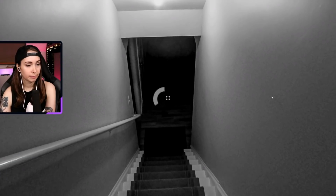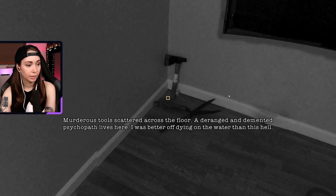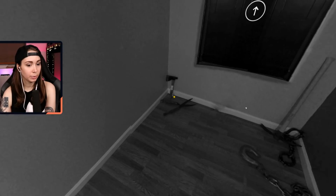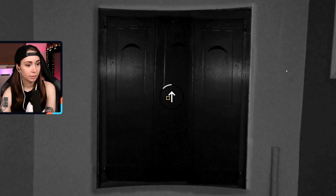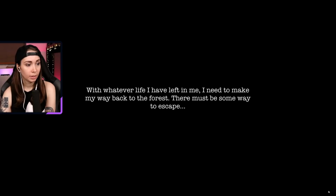Where do we go? Oh shit. Murderous tools scattered across the floor. Deranged and demented psychopath lives here. I was better off dying on the water than this hell. Oh, chapter 4. Find a way out? With whatever life I've left in me, I need to make my way back to the forest. There must be some way to escape. Dude, you're fucked.